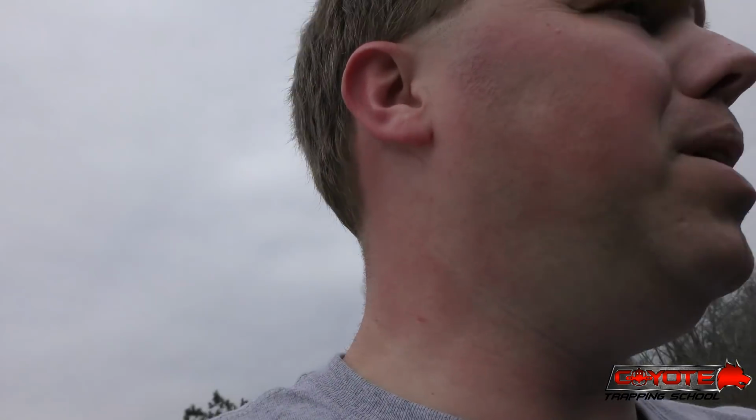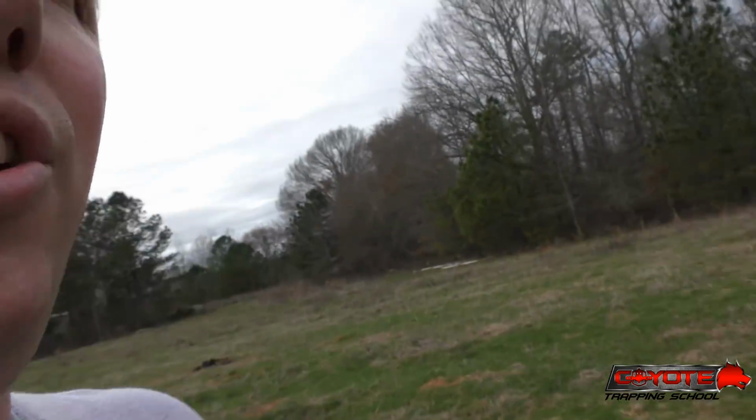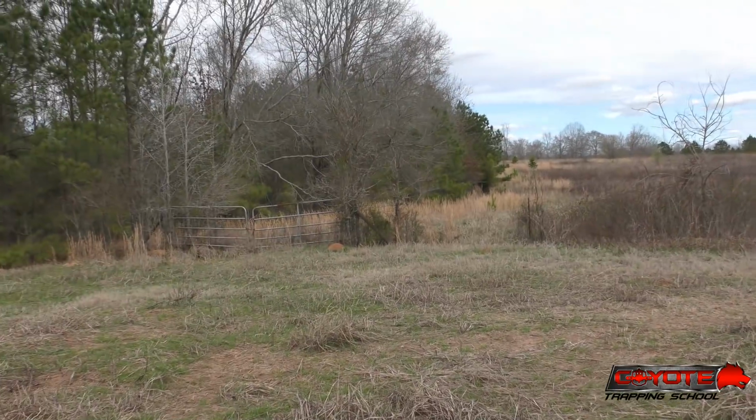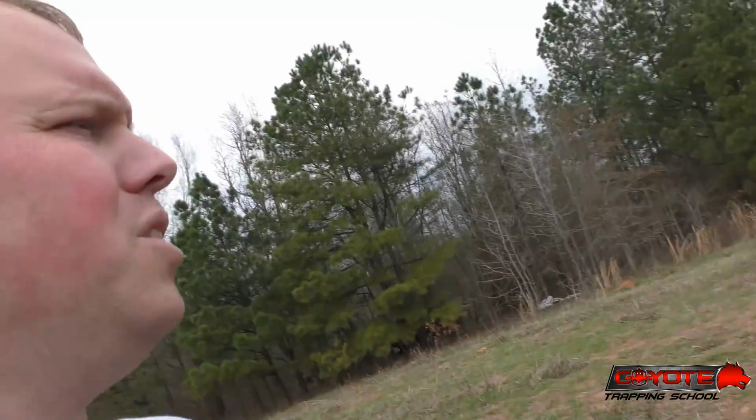But hopefully, I was hoping I might have something here. Had the farmer put out a couple of dead calves, which I think is mostly buzzards feeding on them. I don't see any tracks or anything, but I'm sure it looks good around here. There's got to be some foxes, coyotes, bobcats roaming around here, so we'll see if we pick up anything here. Not here, bud. So we're headed back to remake the coyote set, and check the rest of our traps that we got out.